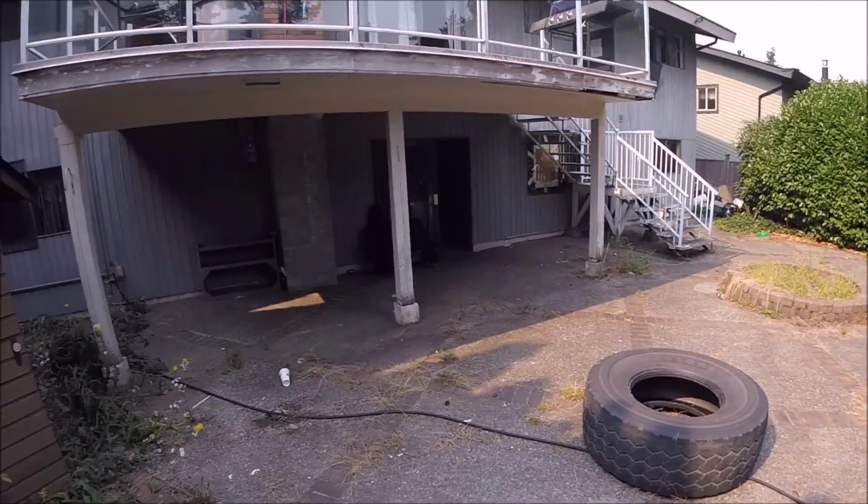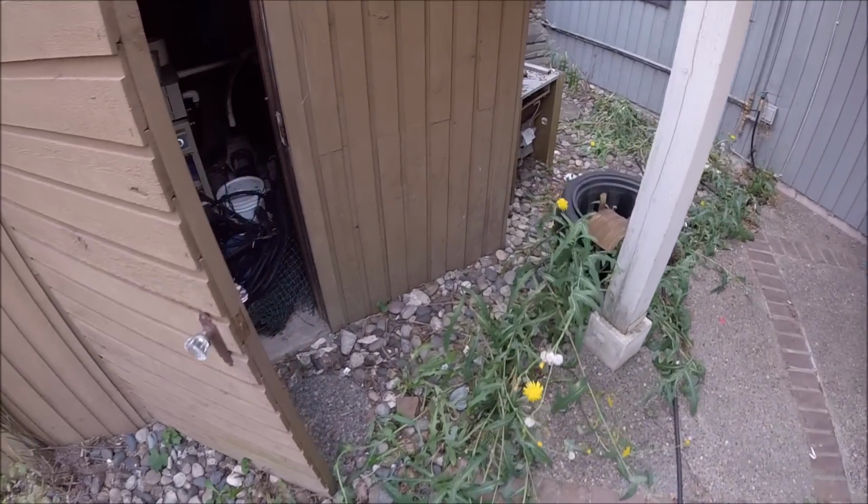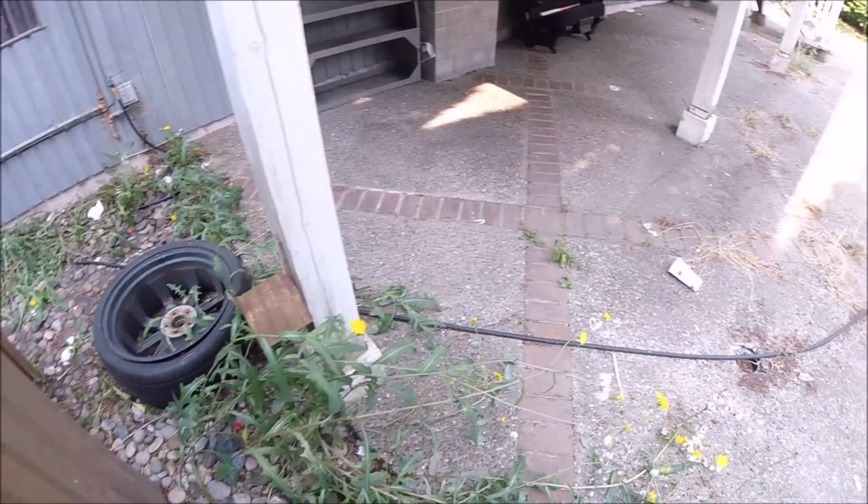But this place has got junk everywhere. Like interesting stuff, there's stuff everywhere. Wheels, tires. Lots of scrap metal. It's a big stainless steel keg. Stainless steel. Let's get some details about the property here. There's lots of scrap metal. I can fill my van up. So much stuff everywhere. Aluminum wheels.